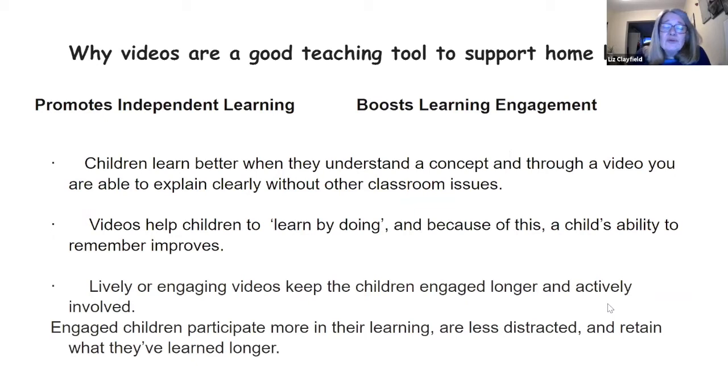So we all know children learn better when they understand a concept, and through a video we're able to explain it clearly without all those other classroom issues. You know, the ones I'm talking about. Miss, so and so keeps poking me. Miss, I need the toilet. Miss, my mum got new shoes. You know, I don't need to tell you what goes on during our carpet sessions.